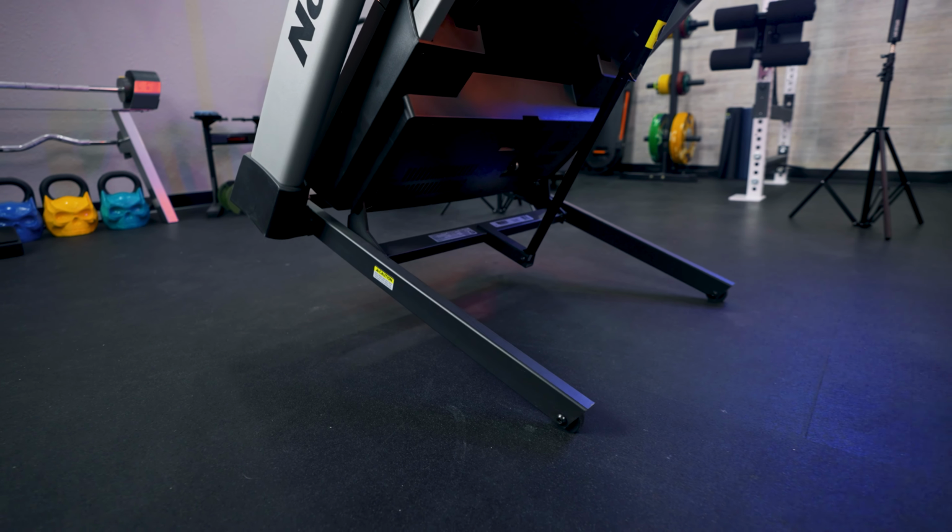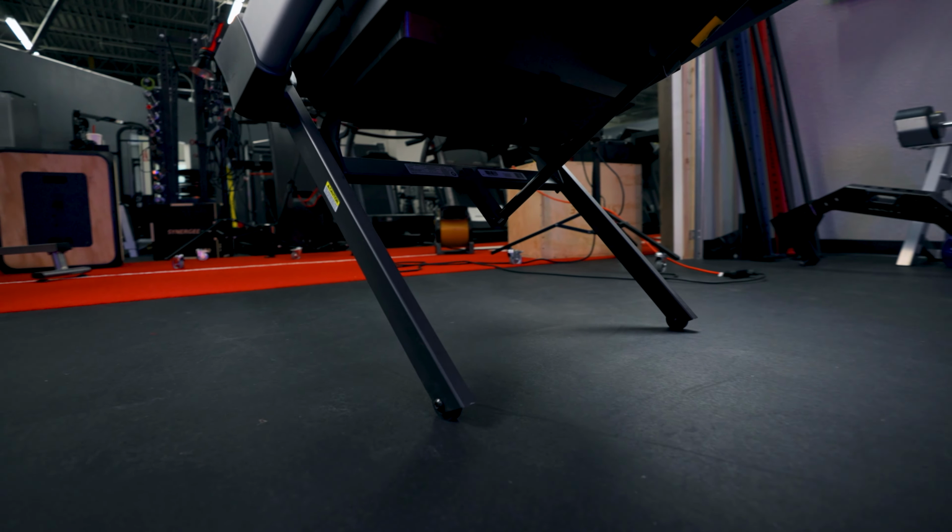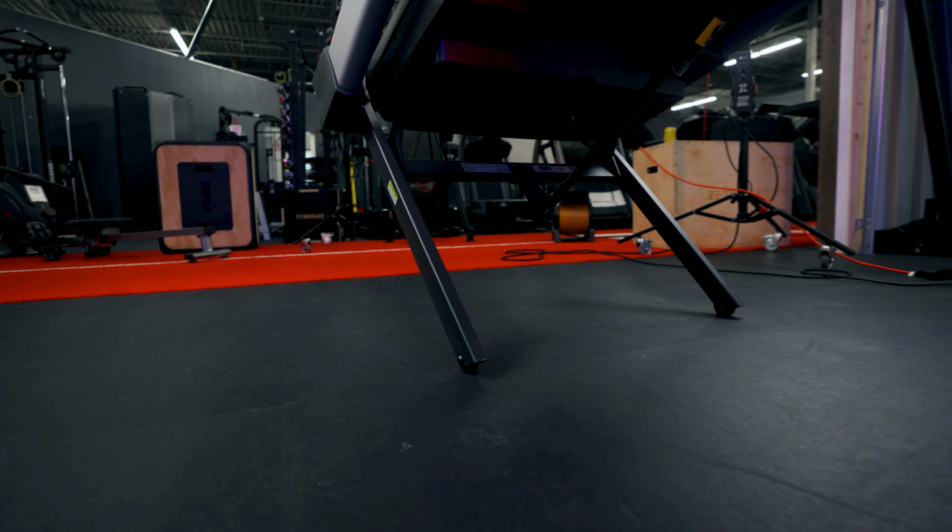The last thing that I really like about this is that it's a lot easier to move. You know, the 1750 in the box was 340 pounds. This by itself is 222 pounds. So while that does seem like still a lot of weight to move around, remember, it does have wheels. It's a lot easier to move around than 300 pounds.